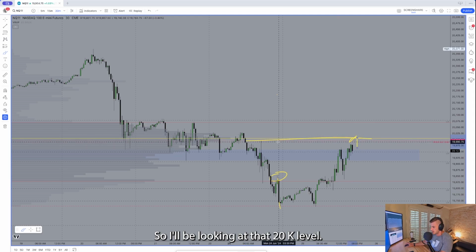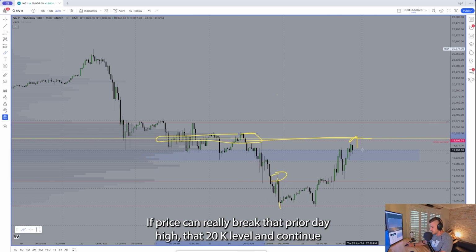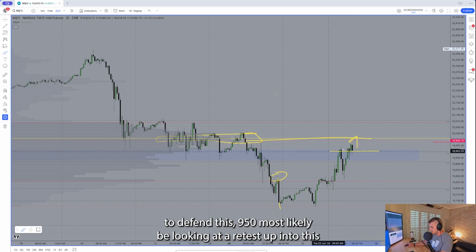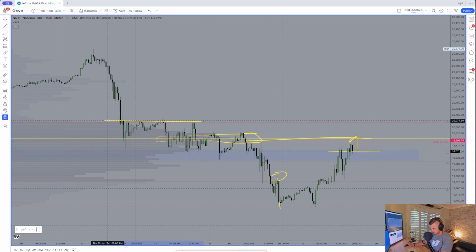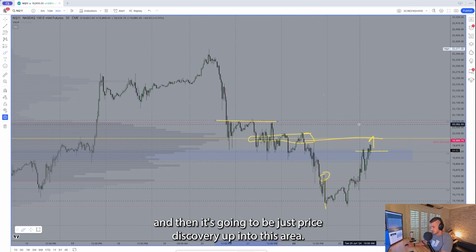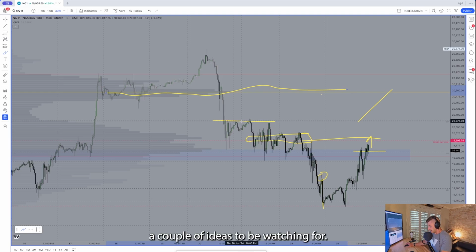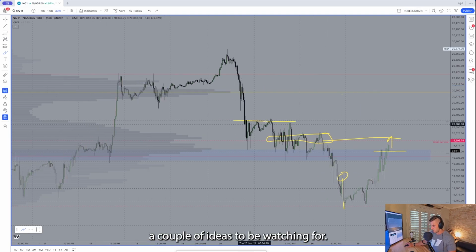So I'll be looking at that 20K level. That's that prior day high. We can see the resistance right through here. If price can really break that prior day high, that 20K level, and continue to defend this 950, most likely we'll be looking at a retest up into this 080 level. And then it's going to be just price discovery up into this area, right? We do have that high volume node right through here. So a couple of ideas to be watching for, right?